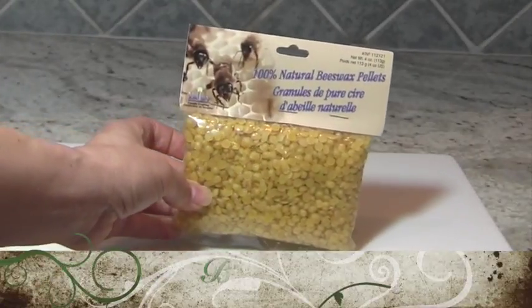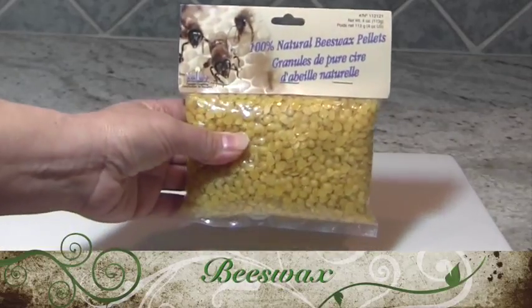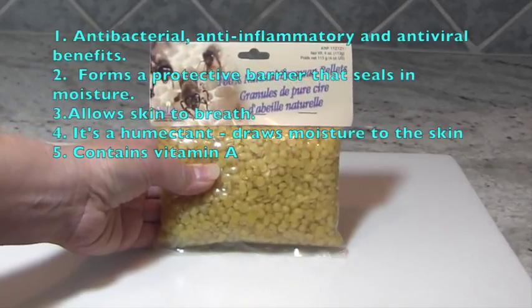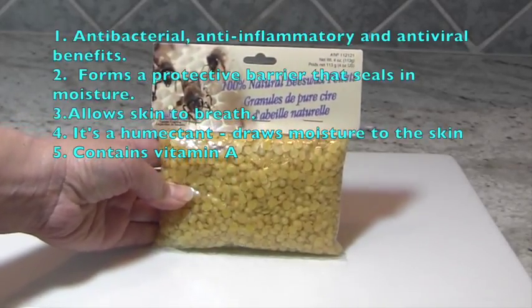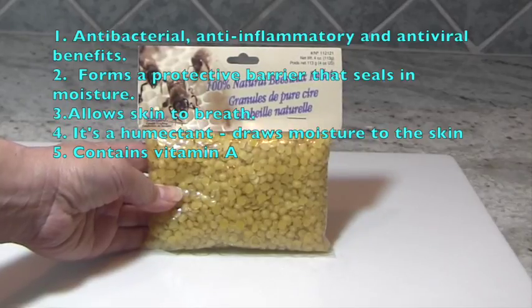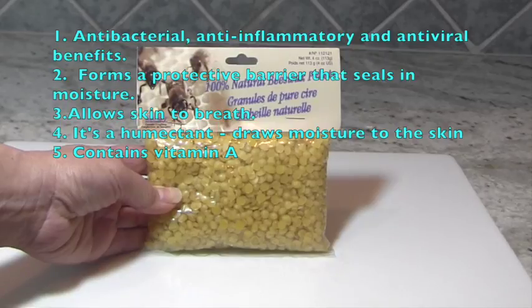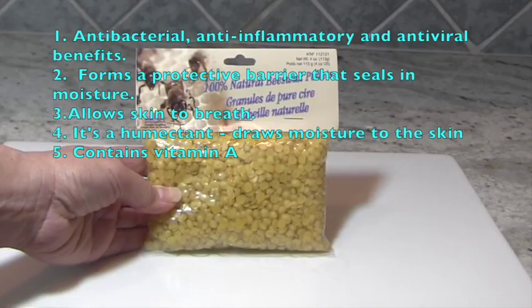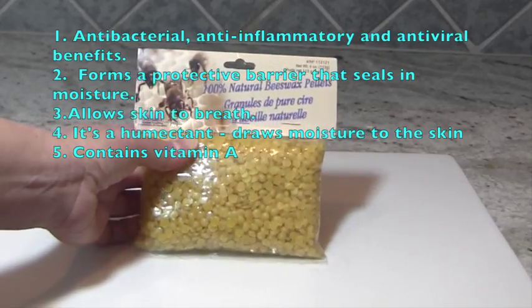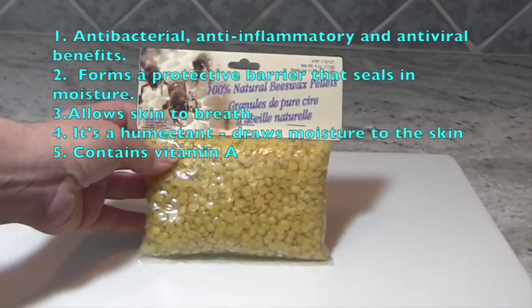And our last ingredient is beeswax, 100% natural beeswax. And I'm using the pellets here because they are so much easier to work with. Beeswax has antibacterial, anti-inflammatory, and antiviral benefits, making it an excellent treatment for minor skin irritations. It forms a protective barrier on the skin that seals in moisture, but it doesn't suffocate the skin. It allows the skin to breathe.